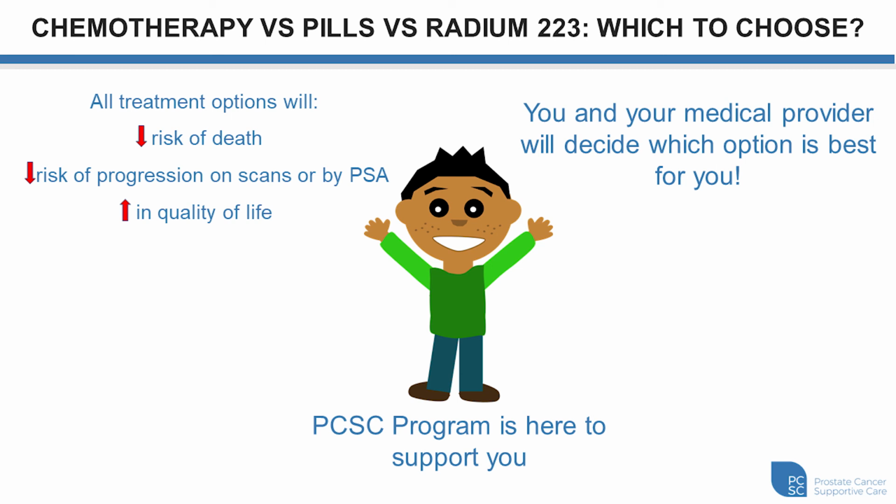And again, the majority of the treatments will lower the PSA as well. And I know how important the PSA levels are to patients, and that it's really easy to understand and track the PSA trajectory. And you and your medical provider will decide on the best possible treatment. And we're here at the Prostate Cancer Supportive Care program to support you.